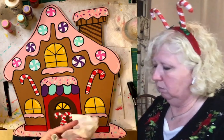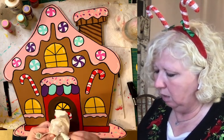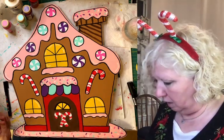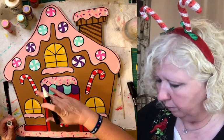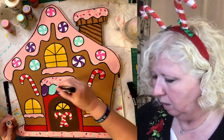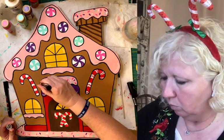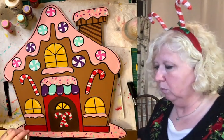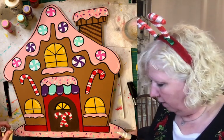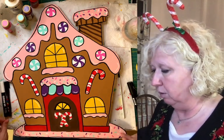Still a little bit wet. I may have to wait just a little bit before I can add highlights to our peppermints. Okay, what else do I need to add to? Well, okay, it's dry. There. Oh, and I forgot here. Okay, so the main thing that's left as far as highlight marks is our peppermints. I'm going to let them dry before I add those in.